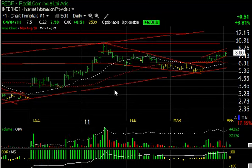Good day for Rediff, up 51 cents, closing at 8, up 6.8% on 1.25 million. If you can get through this level about the 8.25 range, which has been holding it back since January, we can see it thrust back up to the January spike highs up around 9.90. So that's my short-term trading target.